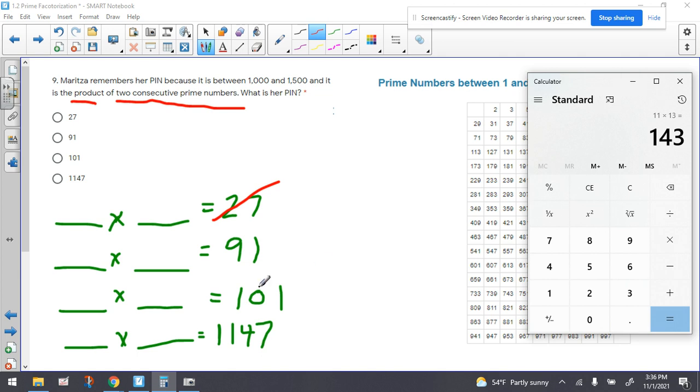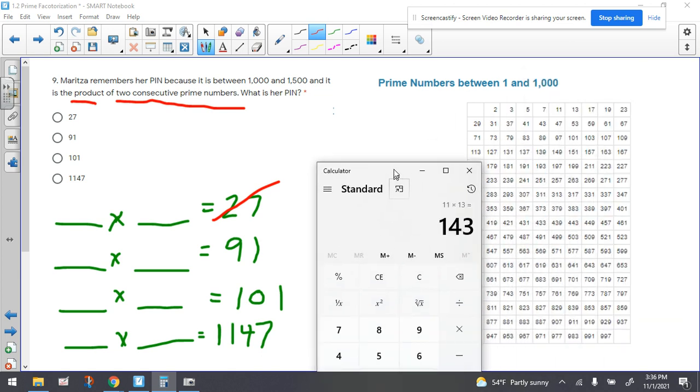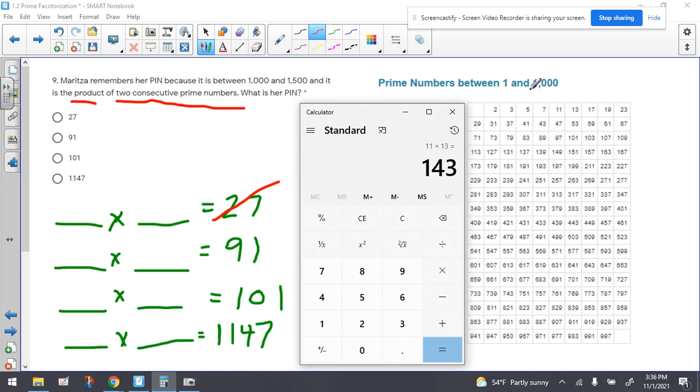Now, what about some of the ones higher on the list? Let's start looking at two consecutive numbers where if we multiplied them together, it would be 1,147. So we want to use estimation to ballpark it a little bit. Let's say we did 30 times 30. 30 times 30 would be 900, and we need it to be a little bit more than that.